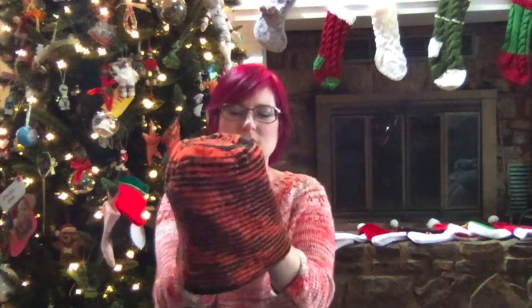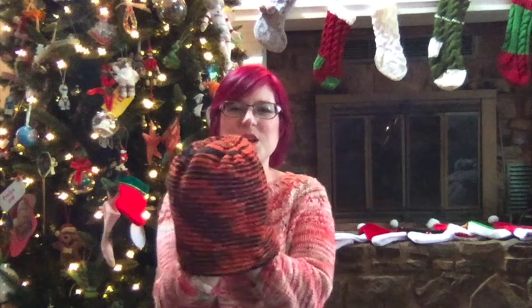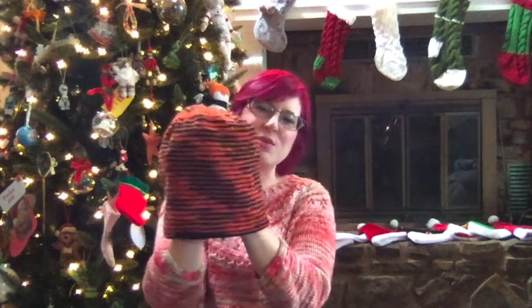And I love how the yarn has ended up making a swirl when you look at it from a distance. Up close, you don't notice it as much. But like you can see on camera from a distance, it kind of swirls. And then the reverse side is all black. And I did the adult large, and it's not blocked yet, so it's going to grow a little bit. So bear with me here.